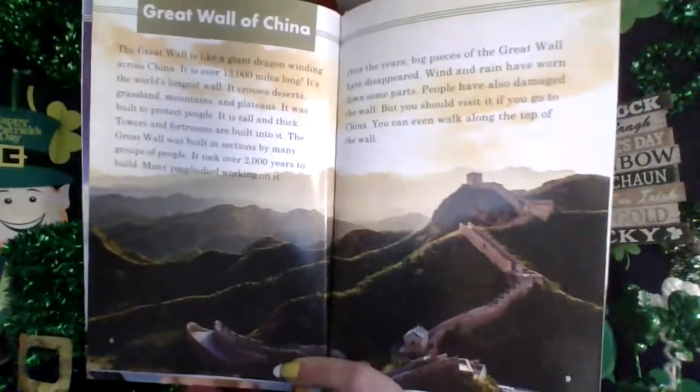It's probably haunted. Over the years, big pieces of the Great Wall have disappeared. Wind and rain have worn down some parts. People have also damaged the wall, but you should visit it if you go to China. You can even walk along the top of the wall. I will be sure to do so one day. I'm going to make it to all these places before I die. I might be old and have a wrinkly butt, but I'm still going to go.